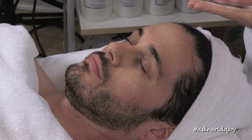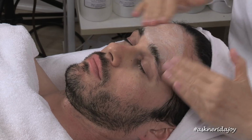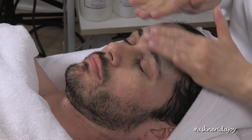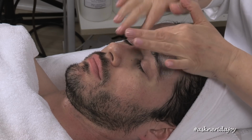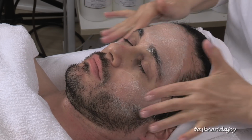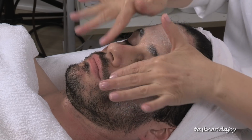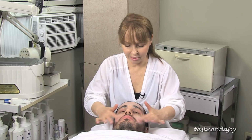So here we have the exfoliant. This one has a little papaya in it. It has a little bit of glycolic, so he will feel some tingling on his skin. He has a couple of tiny little scratches on his nose, so it's going to be a little stingy there if we put it on, so I'm just going to be very gentle around that area. Just do the very tip.